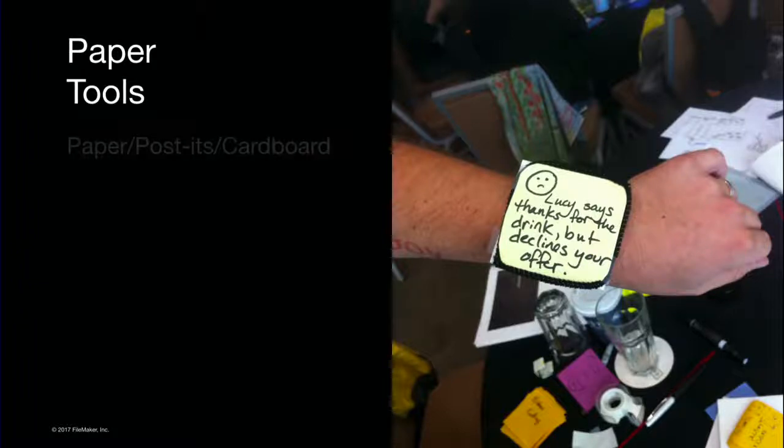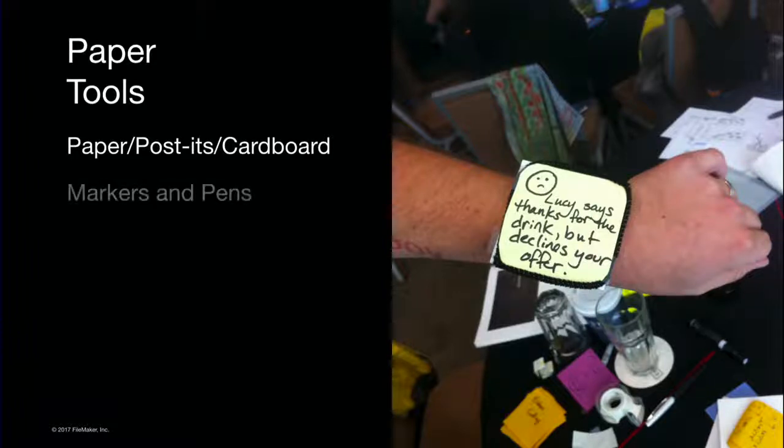So there are a lot of different tools that are available to us. Obviously, the obvious ones here, paper, Post-its, cardboard, all different types of paper that I can use to draw on, and then things like markers and pens that I'm drawing on. But there are some other interesting things that you can do as well, like use transparencies. Like maybe as I'm doing a test, I want to have somebody write on this, but I don't want them to actually write on the prototype because I need to test it with 3 other people. Put a transparency on top, have them write on top of the transparency.